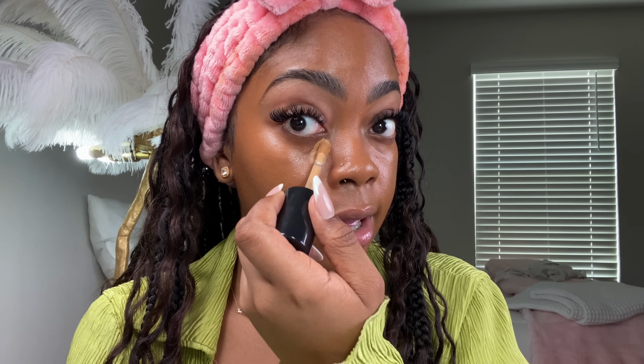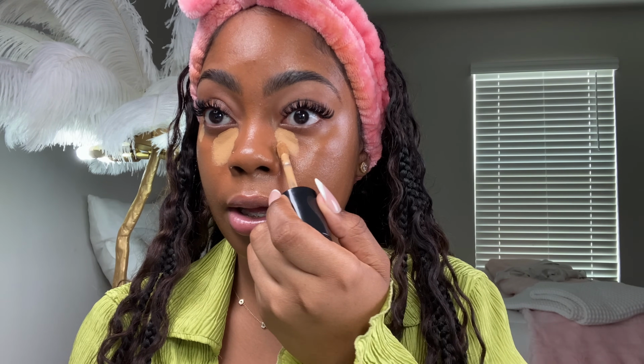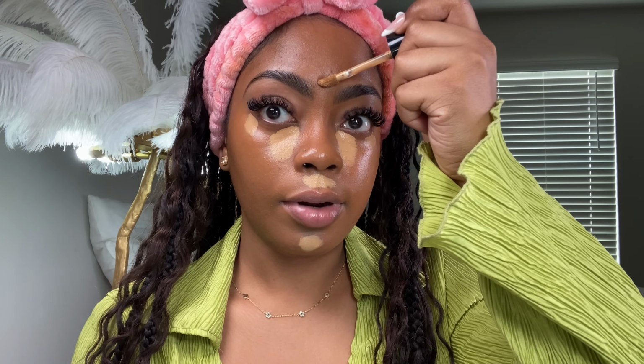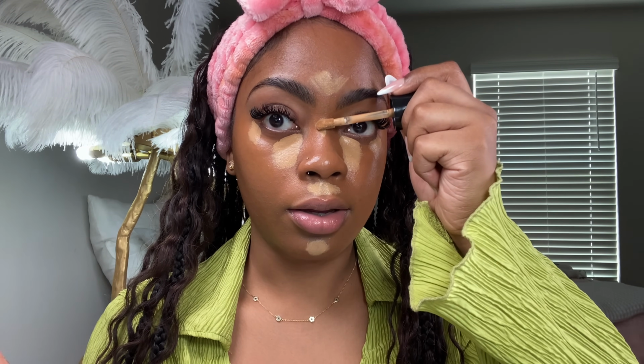So for concealer placement, I usually just wipe off the brush and then I put it right here in the corner of my eye. I bring it down a little and then I put it there. Same thing for over here, corner of my eye, bring it down and then there. And I also highlight above my top lip, right here on my chin area, right here between my eyebrows and my forehead, and then down the bridge of my nose.